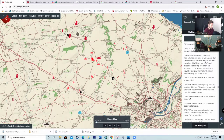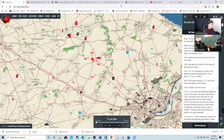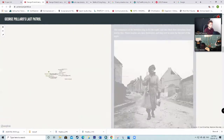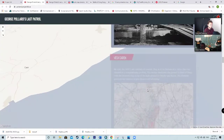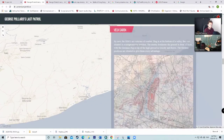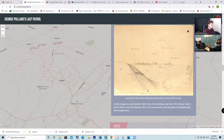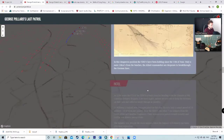I don't want to pick the wrong day, but it's in and around June 14th or 16th. Let me check. It is wonderful. It's just wonderful how everything connects to each other. And the maps are the central part of that, right? Without the World War II map, you're nowhere, right?